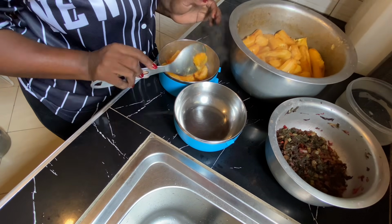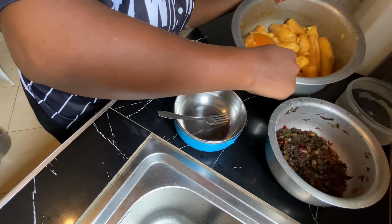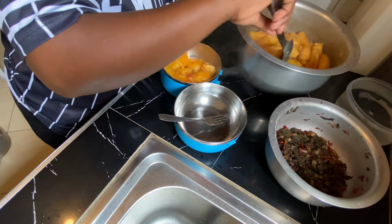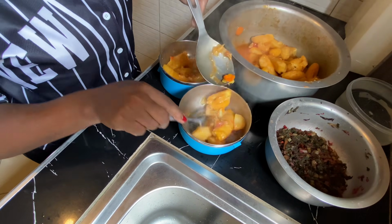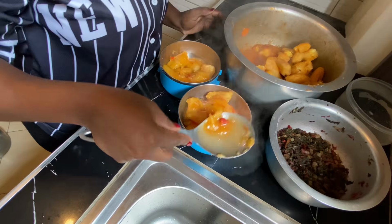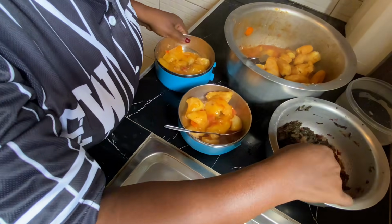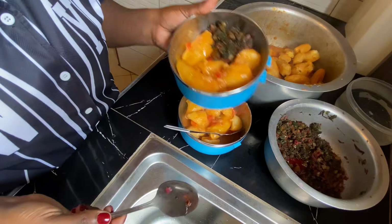And just like that, our food is ready. So it's time to serve our lunch, and you are welcome. Yeah, so this is one of the best katobos that I've ever cooked, and yeah, it smells really amazing and it tasted exactly as how it looks like.